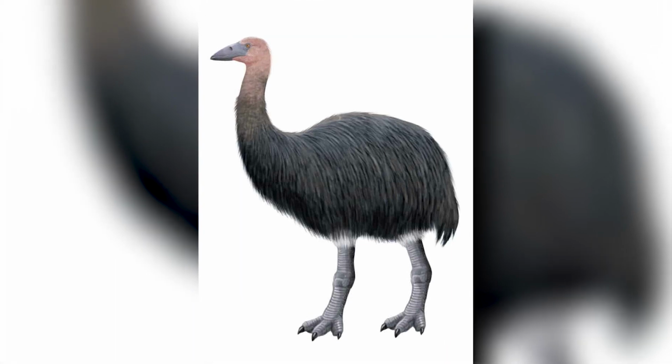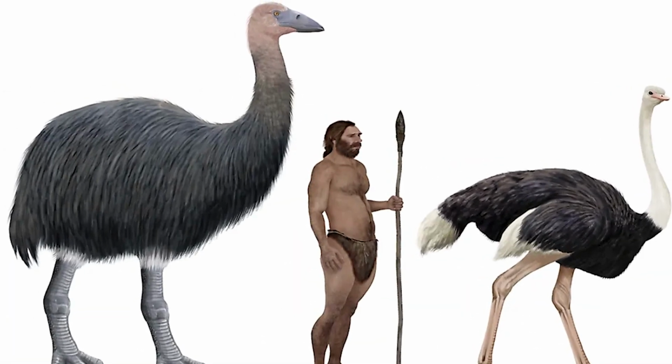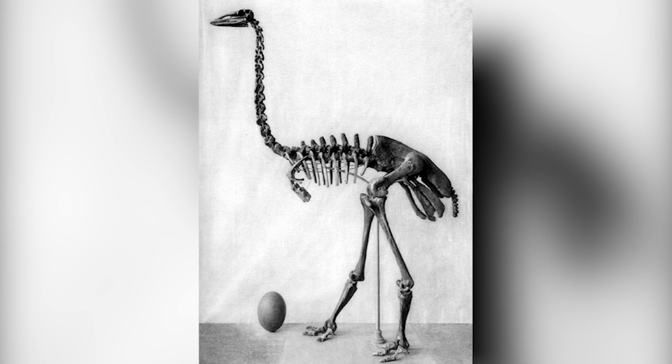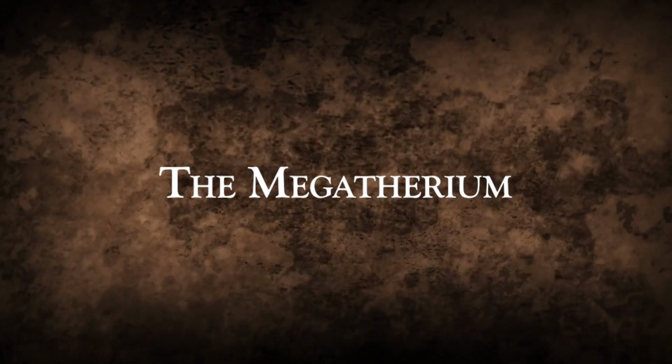The elephant bird. This giant bird stood over 10 feet tall and weighed over 1,000 pounds, making it the largest bird ever known to exist. The elephant bird was once common throughout Madagascar, but was hunted to extinction by humans in the 17th and 18th centuries.